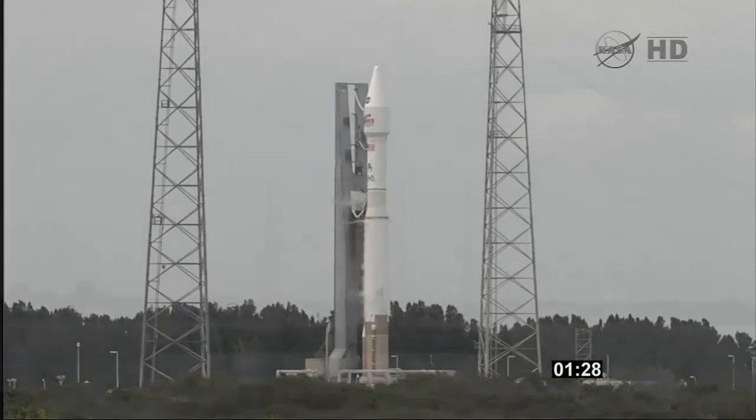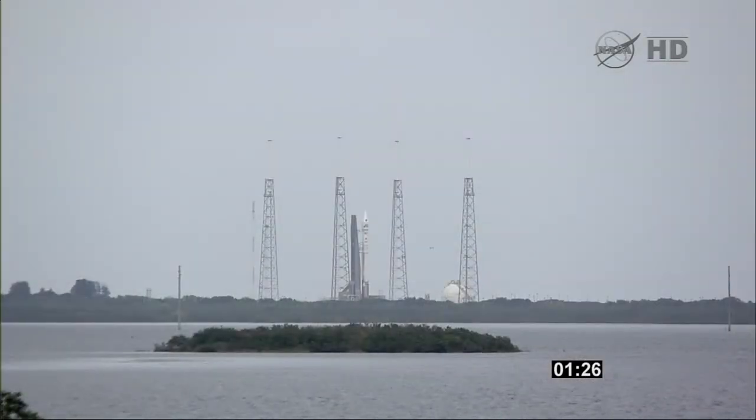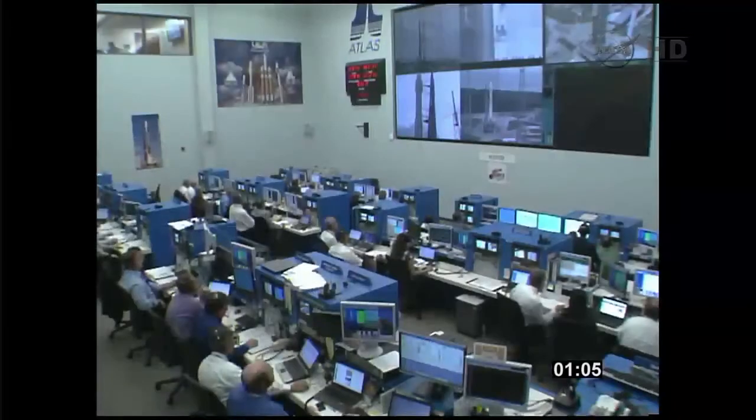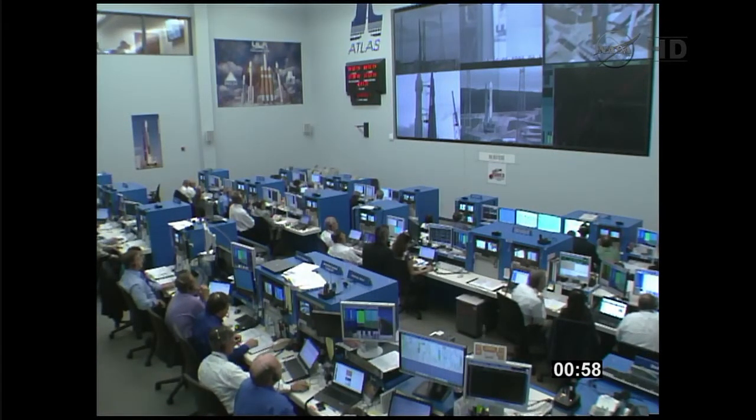T-minus 90 seconds. 120. Fork is armed. FCS count started. 110. Vent valves locked. One minute. Rock, report range status. Range green.